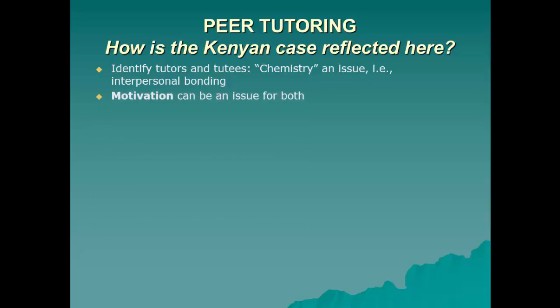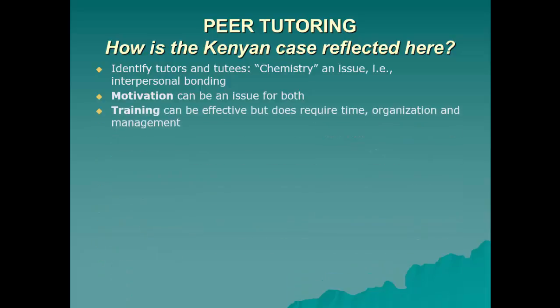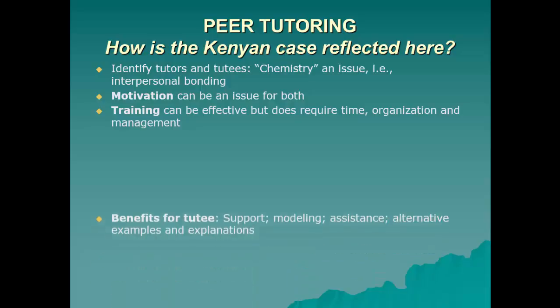Motivation can be an issue for both, as in any work setting. Here, though, what's unique is that the disabled population have a real job with real income. They're not wards of the state. They're not living on charity or begging. Training can be effective, but that's true in any production facilities. It does require time, organization, and management, but it can be effective and it can be important to consider.